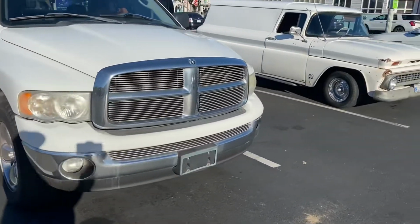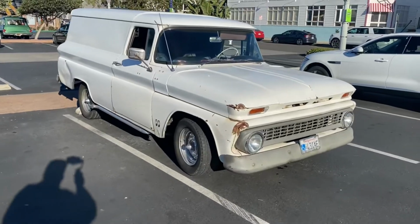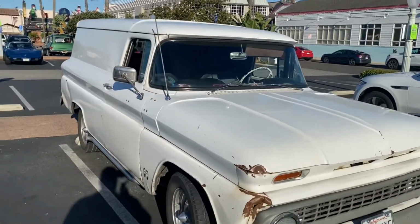All right, Steve brought his daily today. And then we got Imbo in the Great White Buffalo. And you know what? It's actually quite warm this morning. It's a beautiful morning down here in Balboa.